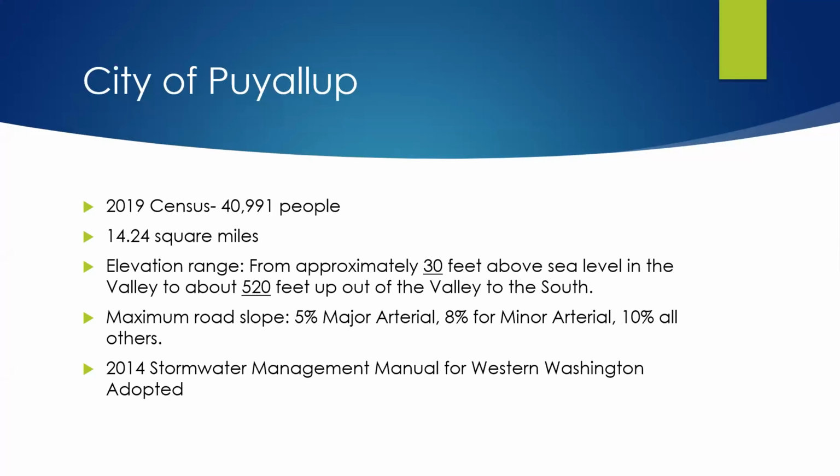Just to give you an idea of City of Puyallup size, so you can compare it to your city, on the 2019 census we're about 41,000 people, 14 square miles or so, and our elevation is about 30 feet in the valley to about 520 feet above sea level on the hill. Our maximum road slopes for permeable pavement are 5% for arterials, 8% for minor arterials, 10% for all others. Those are what we allow. The stormwater manual we follow is the 2014 Stormwater Management Manual for Western Washington. We've adopted that. We do not have our own, like Tacoma or Pierce County.